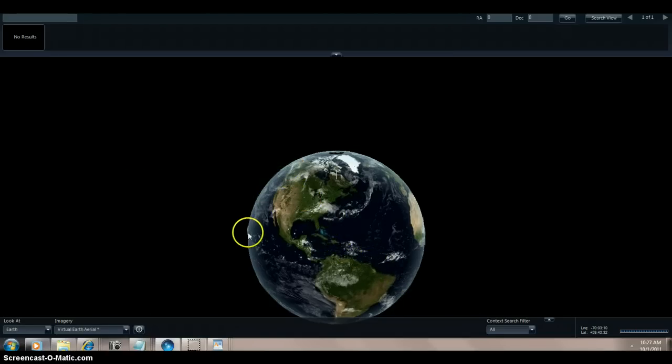That's the new equator. We all know when we grew up in high school and grade school that the equator was down here like this. Well, we've turned that much, folks.